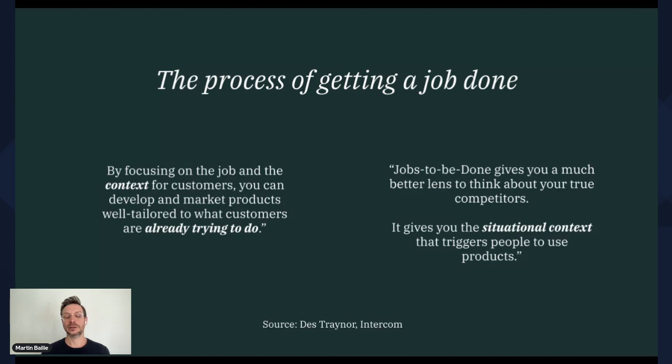So Des Traynor's been brilliant at Intercom in spreading kind of the wisdom of jobs to be done. A couple of nice quotes. He's saying, focus on the job and the context, the breakfast requirements. Then you can really develop products tailored for what the customers are already trying to do. They're trying to go on a 40-minute commute and arrive filled, having had breakfast. Therefore, some kind of breakfast shakes might be a really interesting creation for commuters, full of healthier things perhaps than your standard milkshake. So it opens up new opportunities for innovation.